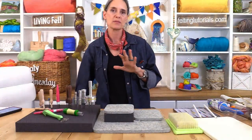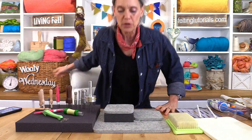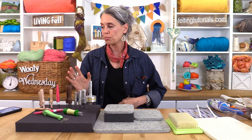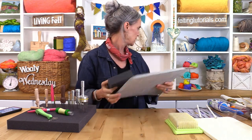Yes, okay, good. All right, so let me go over here, and I've got this madness on my table that you can see, and some of it I'll be pushing out of the way, and we're just going to find our way through these products together one at a time. So I'm going to show you a little tiny needle felting foam. This is our Earth Harmony foam.